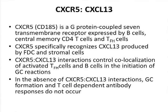So CXCR5 is a typical chemokine receptor. It's expressed on B cells, on central memory CD4 cells, and also on T-follicular helper cells. So limited expression. It specifically recognizes this one chemokine, CXCL13, which is produced by follicular dendritic cells and certain stromal cells. So the location here is quite specific. The interactions of this chemokine and its receptor control colocalization of activated T-follicular helper cells and B cells in the initiation of germinal center responses. And in the absence of this interaction, basically, germinal center formation and T-dependent antibody responses don't occur. So this is a non-redundant step in germinal center activity that is, again, a very good target to try to block germinal center activity in a disease like lupus.